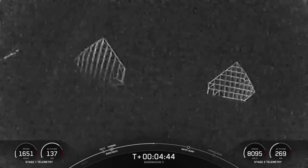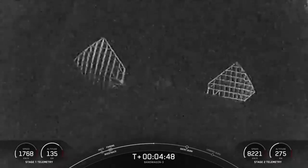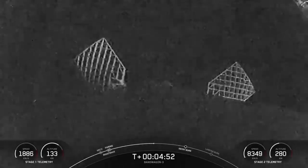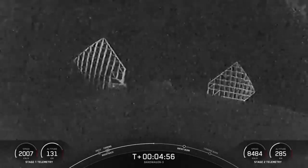Now, when Falcon 9 fires up the center M1D engine for re-entry, the vehicle will be flying through Merlin's exhaust gases, also known as the rocket's plume, which deposits a layer of soot on the vehicle's surface. And you'll see these marks across the flight-proven Falcon 9 first stage fleet.